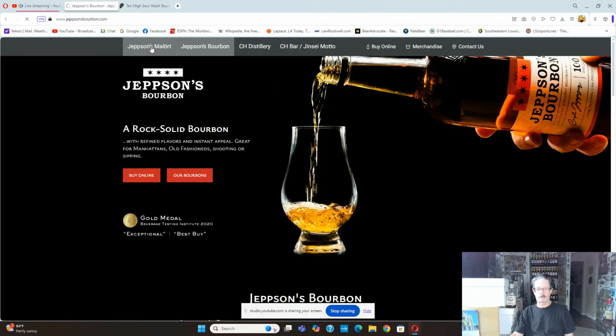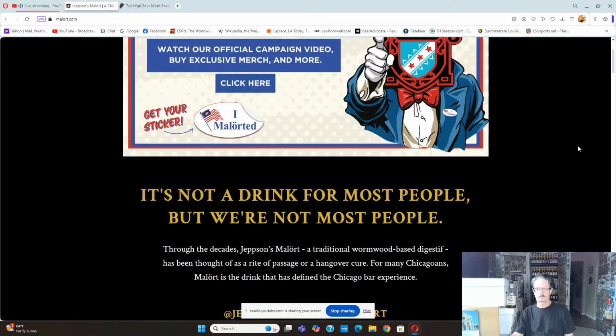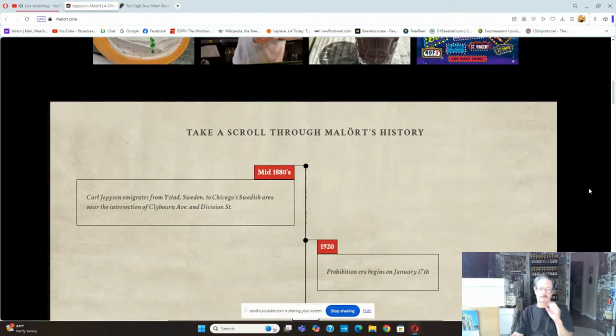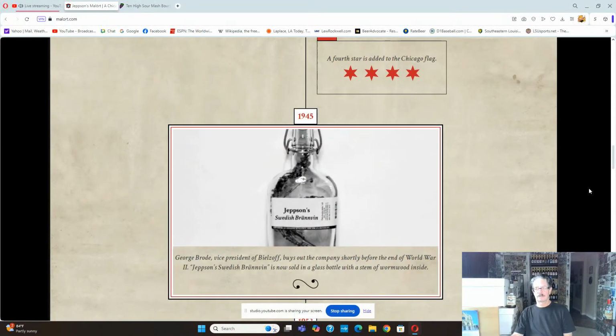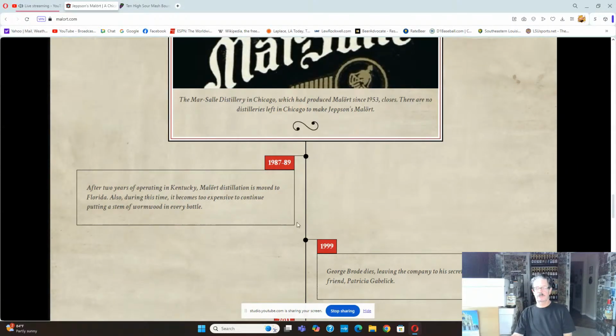Now they got that Malort. Wormwood-based digestive. Yes, sort of like an absinthe type thing, or like we get in New Orleans, Herbsaint. Herbsaint. Yeah, I'm gonna pass on that. I don't think I want to deal with that in my life. But it's your life. Do what you want.